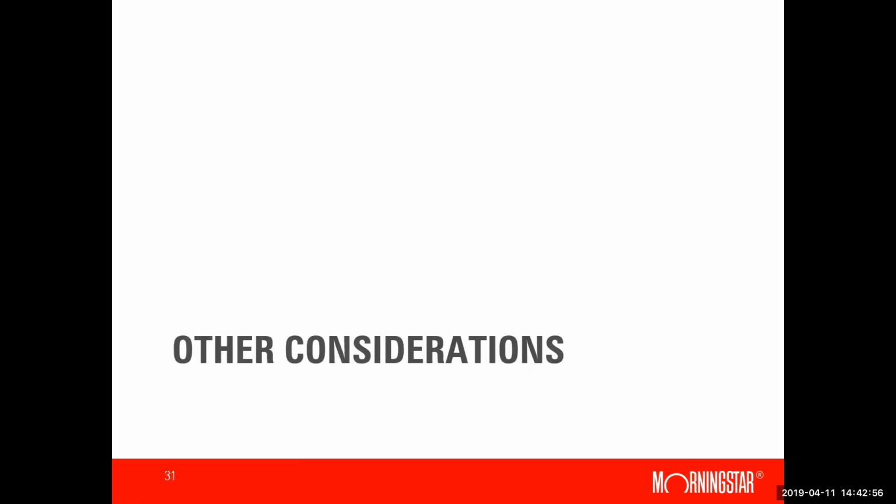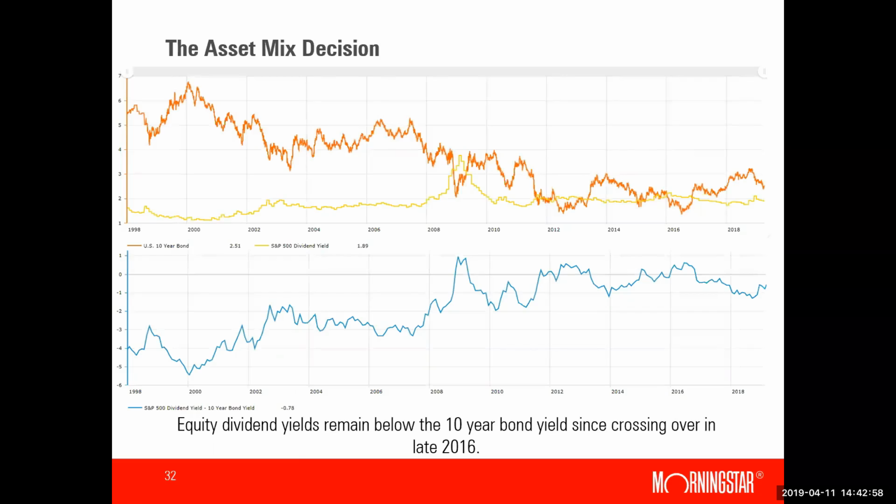Some other considerations that we like to look at are the asset mix decision. You can see that the equity dividend yields remain below the 10-year bond yield since crossing over in late 2016. The zero line is represented here by this thicker gray line. So you'll notice that the majority of time is being spent below the zero. We've had a couple of periods in time, including the financial crisis, where we've gone above zero. But this gives you pretty much a good perspective on the asset mix decision.